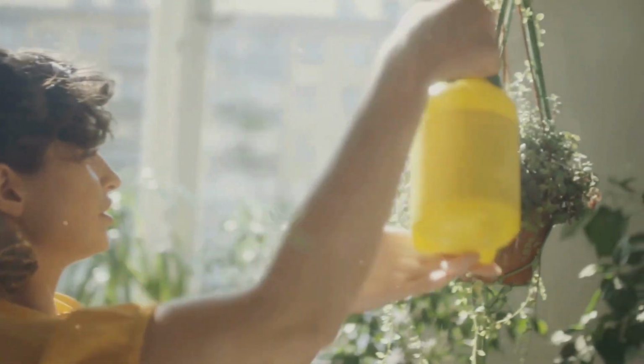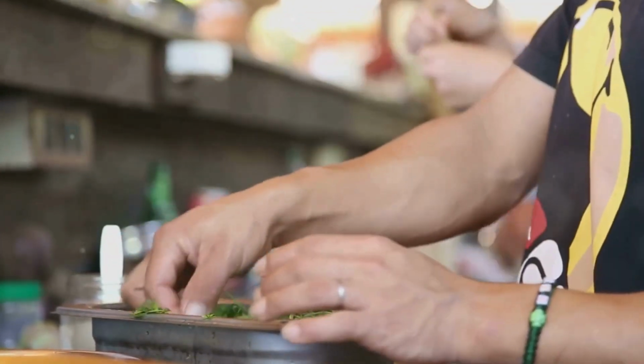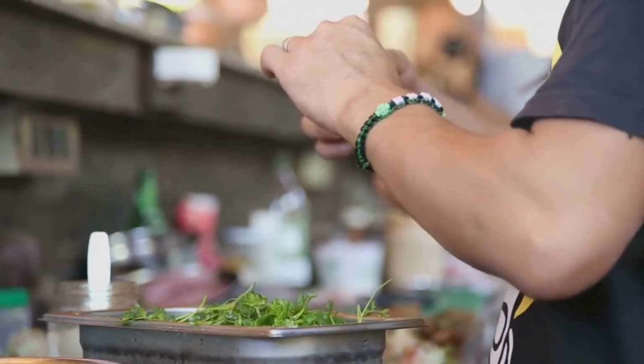Trust us, thyme is a splendid addition to your indoor garden, offering you both flavor-packed culinary benefits and powerful medicinal perks. So, why wait? Get your thyme on.